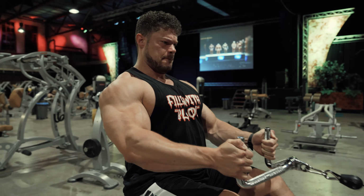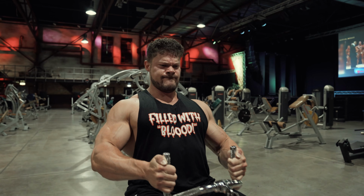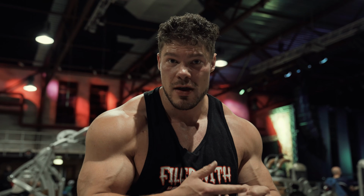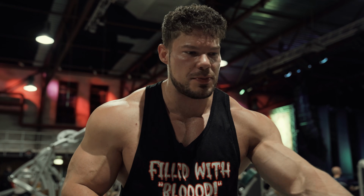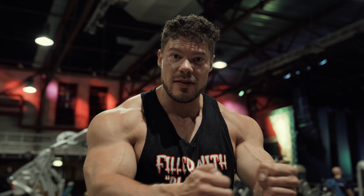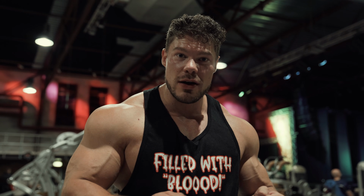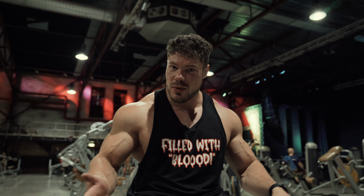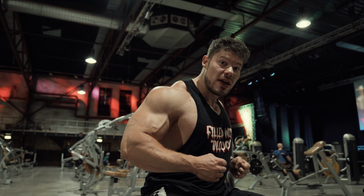Next movement, and the last rowing movement is going to be a wider grip seated row. I like to do this at our own gym with like a hammer grip, but this is pretty much the same, almost the same width. Why a wider grip? Because a narrow grip, you stop here. A wider grip allows you to squeeze even more, which is the biggest difference. And as I said, if you want back thickness, you need to be able to squeeze to the back.